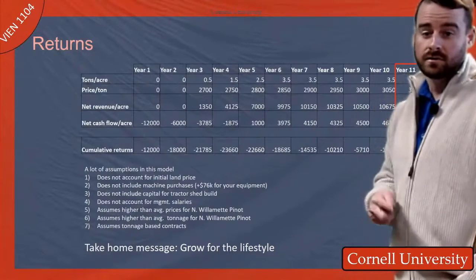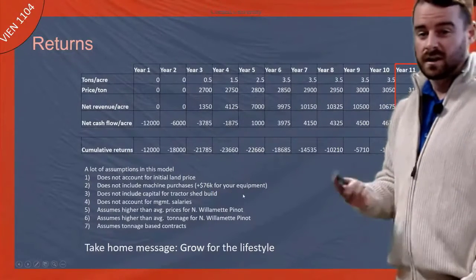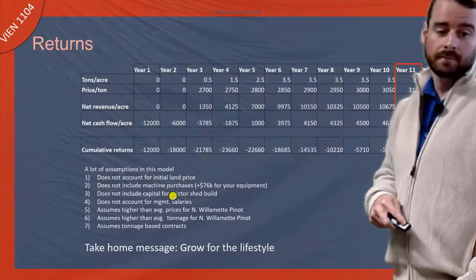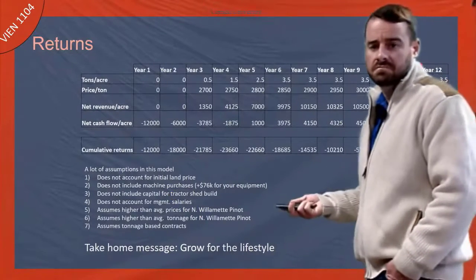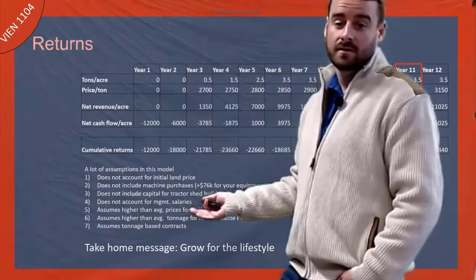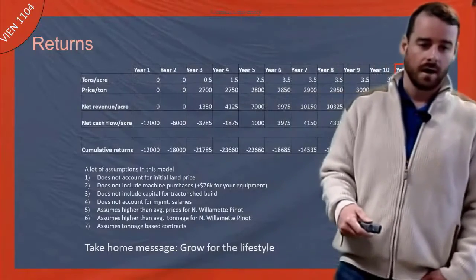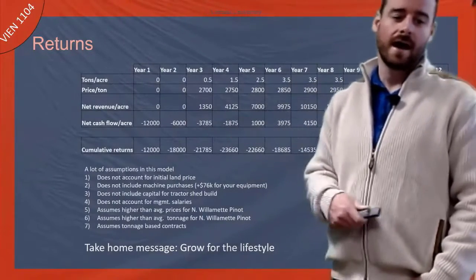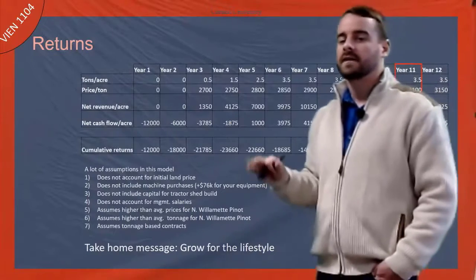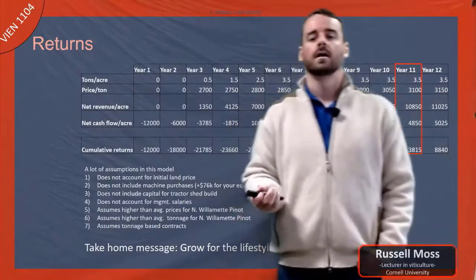This isn't accounting for initial land price, because that's an asset that you're building equity with. It doesn't include machine purchases, which is going to cost you about $76,000 to $760,000, depending on the size of the property. It doesn't include the capital needed to build tractor sheds, anything like that. It doesn't account for management salary. So this is basically you farming it without accounting for your own time, which is what a lot of people do. It's assuming higher than average prices for North Willamette Pinot, higher than average yields, and tonnage-based contracts. So this is a really sunny outlook, and you're only getting a net positive return in year 11.